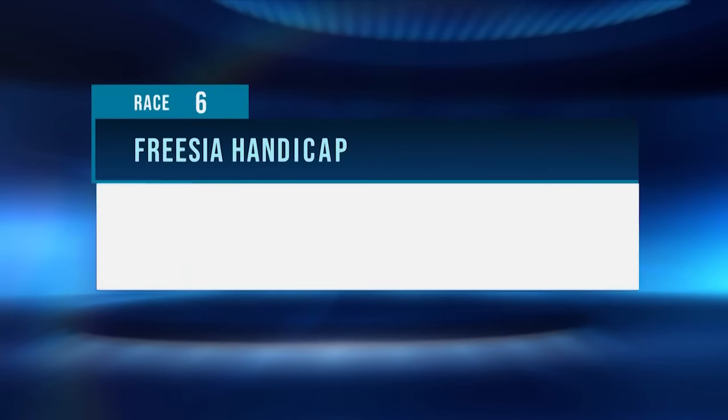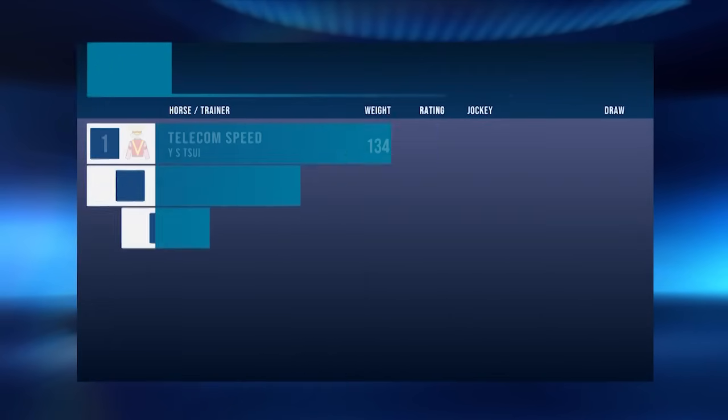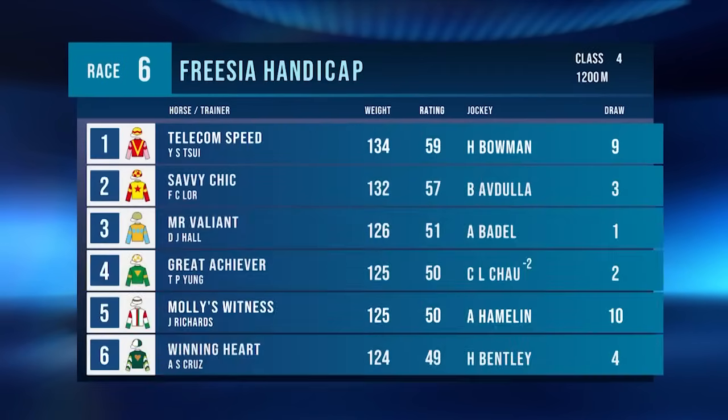Race number 6 is a further division of the Class 4 over the 1,200 metres, and Telecom Speed's senior rider gets back on board. That senior rider, Hugh Bowman, does have a very good record on him. Savvy Chic was scratched on the 13th of March, lame left. Four blinkers, visor off, trial second since. Mr. Valiant hasn't been seen since the 29th of October when he won. He bled after a barrier trial on the 13th of November.